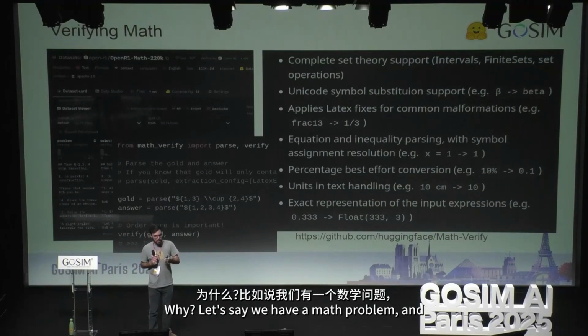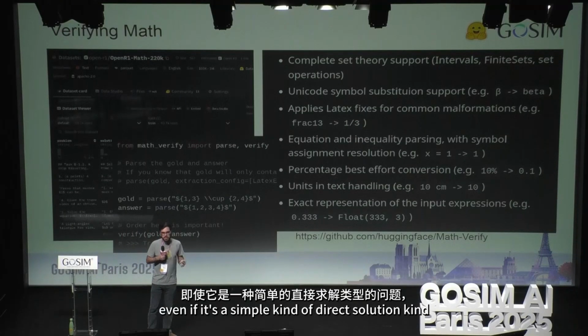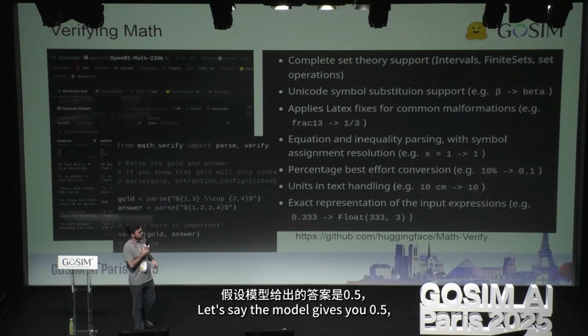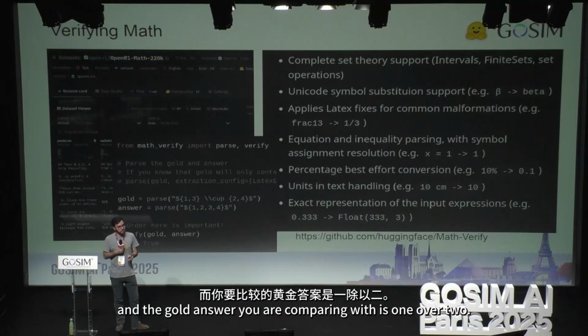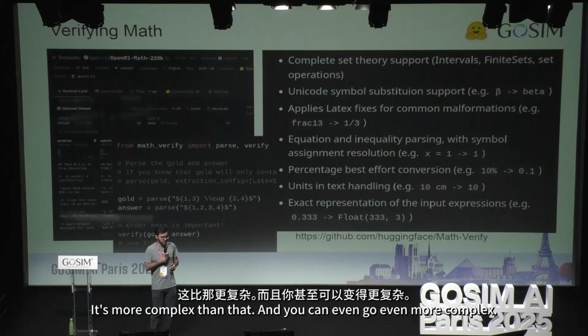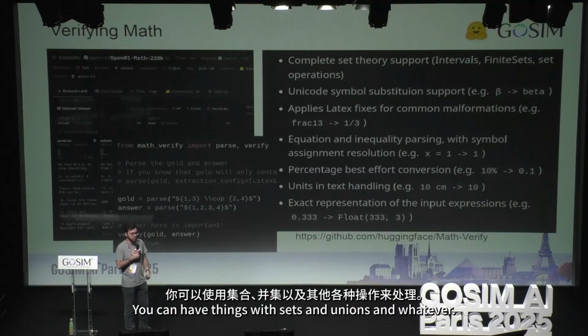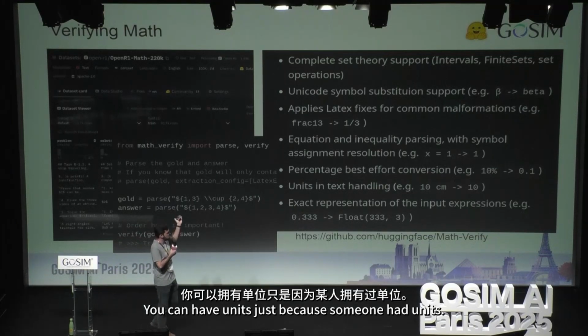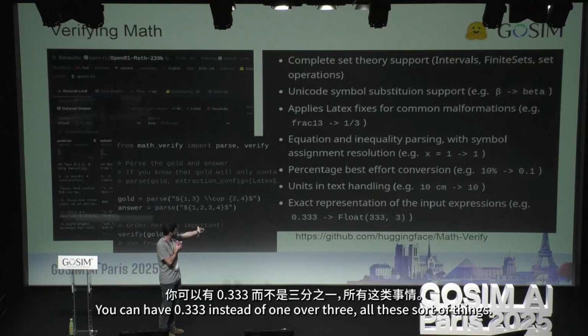Why? Let's say we have a math problem, even a simple direct solution where you give a final number. Let's say the model gives you 0.5, and the gold answer you are comparing with is 1/2. They're the same thing, right? But you cannot just do equals on this. It's more complex than that. You can go even more complex. You can have sets and unions, percentages and decimals, units just because someone had units, or 0.333 instead of 1/3, all these sorts of things.